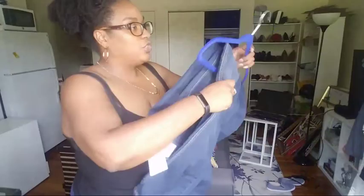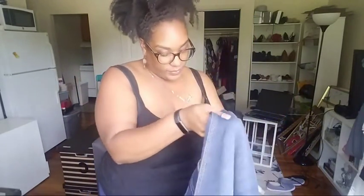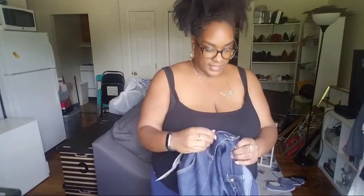And I don't have any or never had any of these jeans, so I'm excited. And when I tried them on, they fit really nicely. I probably could have gotten a 20, but this is fine. These are fine. And I have freaking biker shorts on. So don't judge me.